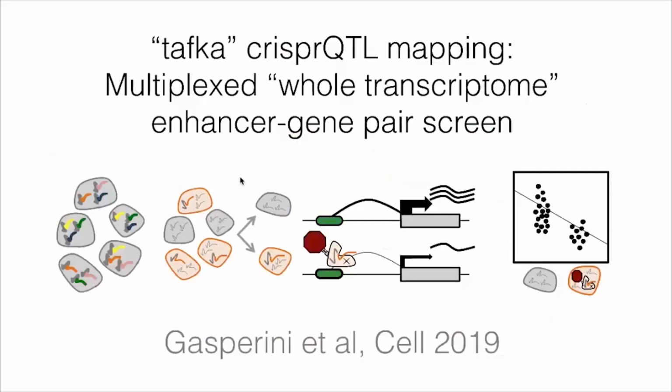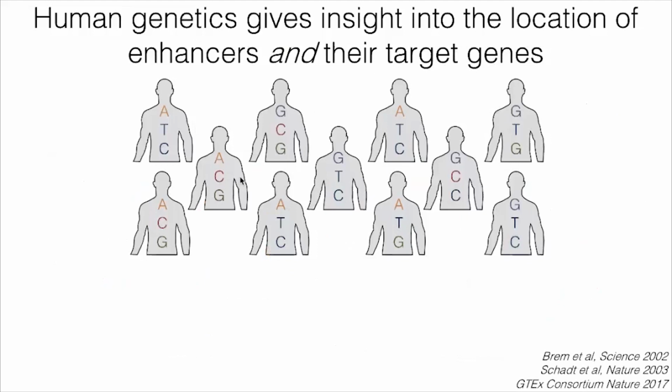And that was our direct motivation for a method that we originally called CRISPR QTL mapping. It's essentially what you can refer to as a multiplexed whole genome or whole transcriptome enhancer gene pair screen, and I'll tell you about that today. Okay, so for this we were directly inspired by human expression quantitative trait loci mapping. It's a high throughput method to test all genotype variants against all expressed genes captured in RNA-seq.